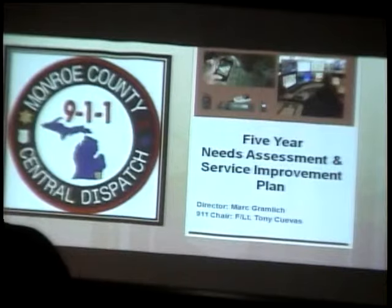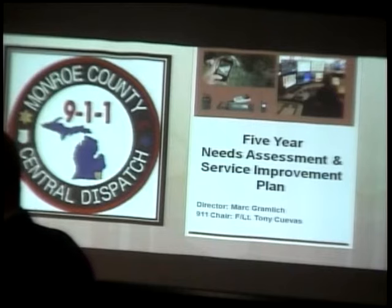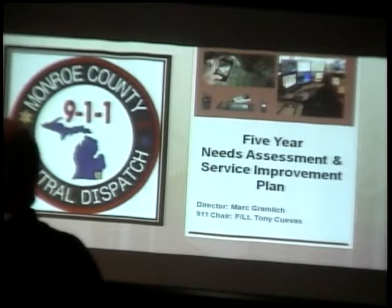Okay. So, looking at the surcharge needs for Monroe County, we looked at our stakeholders with Central Dispatch. As you know, in 1997, the county decided to have a central dispatch instead of separate dispatch centers. It was a benefit for Central Dispatch. Of course, there was a benefit for Monroe City. The benefit for Monroe City was they didn't have to purchase any more of the equipment involved with dispatching and take on that staffing responsibility.